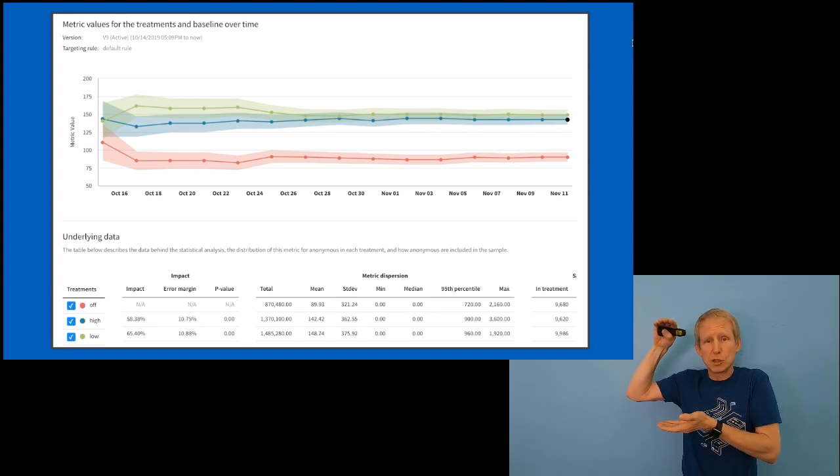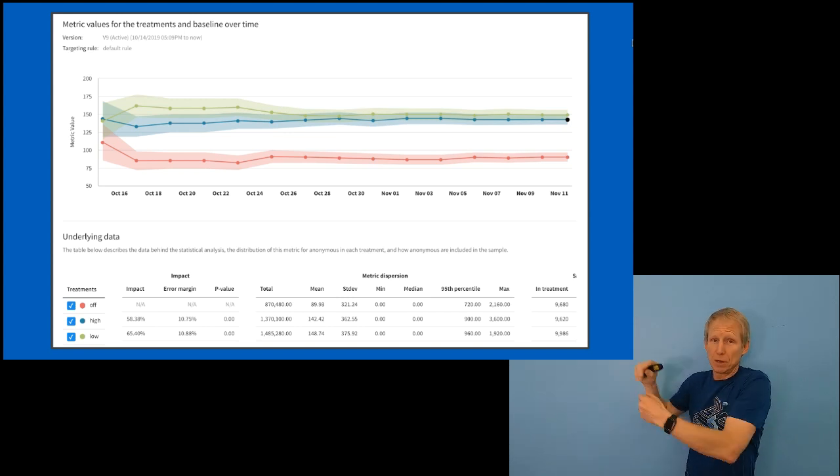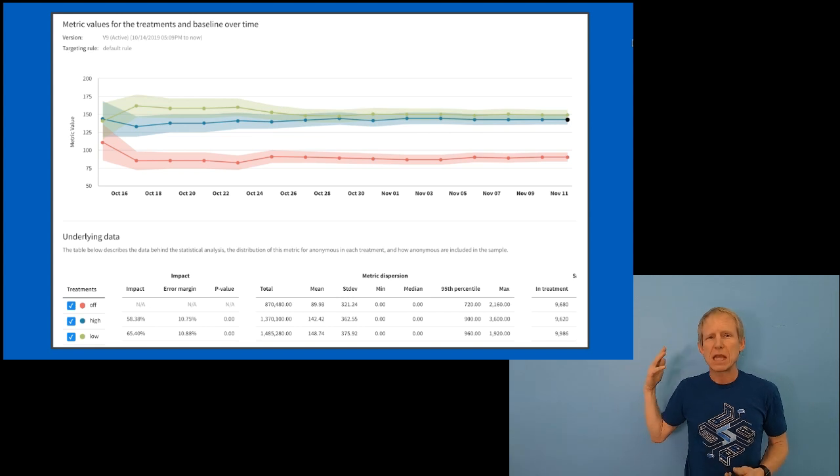And they start out wide, and as you get more data, they get narrower because you have more statistical power, right? And here we can see that the difference between the baseline and either of the alternates is great. You can then take this to the HiPPO.